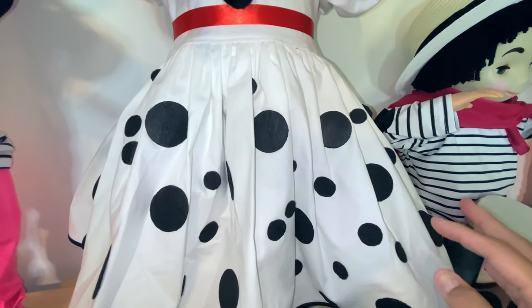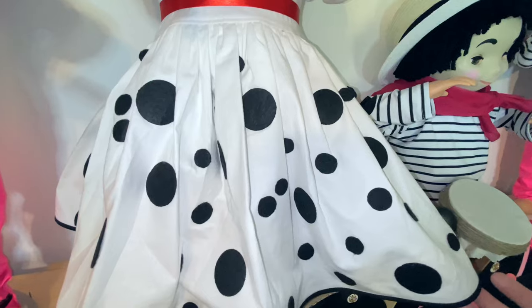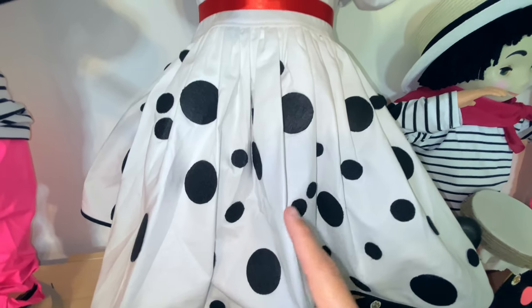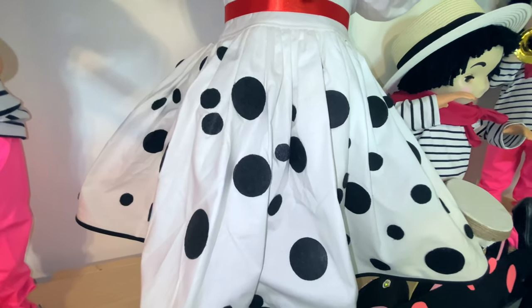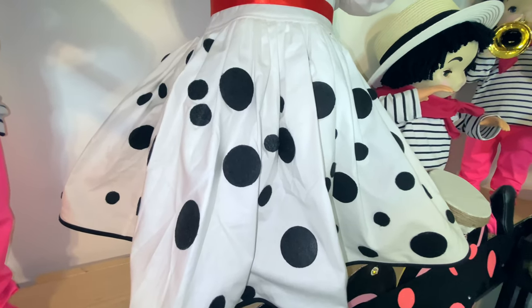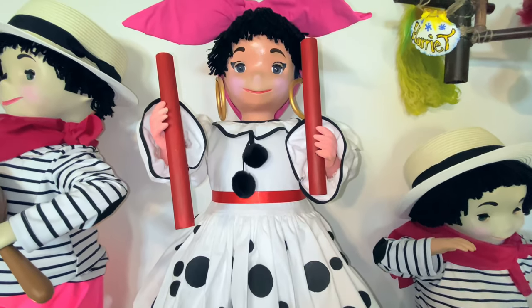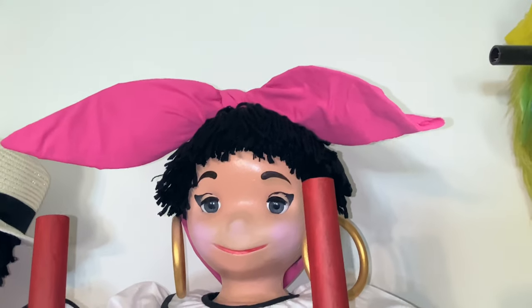The dress part of this doll took, I believe, the most time. Every single circle you see is hand glued onto the fabric. I could not find for the life of me a fabric that was spotted so sporadically. Either it looked like a Dalmatian or it was too little or too small. So she truly is fully custom made and a gem to my collection.